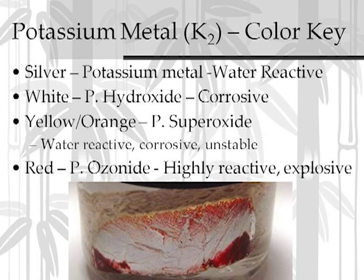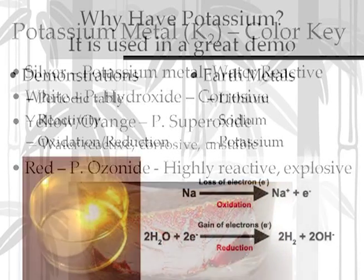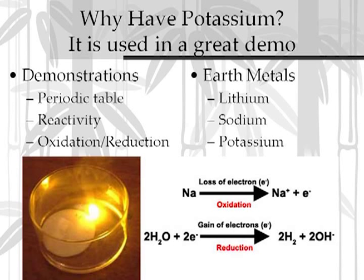When it starts turning red and purple, now that chain reaction can be initiated just by trying to cut the piece of metal that you've got out to try to use for your demonstration. At that point, it's a high explosive, essentially, and needs to be disposed of as an explosive rather than just a water reactive material. Now, why would a school have potassium metal in their classroom?